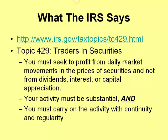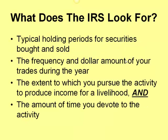Here's what the IRS says, and this comes from IRS Tax Topic 429, and I've put the link up there if you want to click on it. For a trader in securities, there are 3 main things that the IRS looks for. You must seek to profit from daily market movements in the prices of securities and not from dividends, interest, or capital appreciation. Mr. Vanderlee failed this test as he was looking more at capital appreciation and not looking at taking advantage of market swings. His activity must be substantial. Again, Mr. Vanderlee failed this test with only 159 trades for the entire year. And you must carry on the activity with continuity and regularity. And that's the third thing Mr. Vanderlee failed on, as he only averaged about 4 to 8 trades a month.